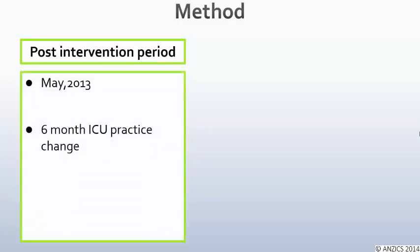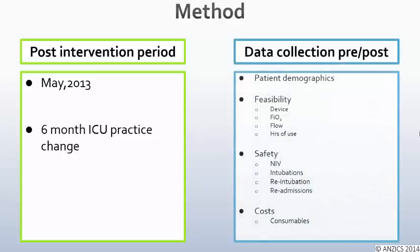In May 2013, we evaluated the change after the 6 months, and the collection of the data included the patient demographics, issues relating to feasibility, issues relating to safety, and issues relating to costs.